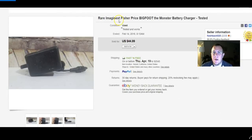So this was awesome. Look up Imaginext Bigfoot or Fisher Price Bigfoot. Look that up. I think I had it in one of my haul videos, but look that up. That guy, if you can get this power cord to him, $45 just for a power cord. That is ridiculous. The whole thing probably sells for 75 or 80 if it all works.